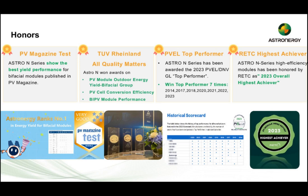We also build connections with the authorities in the PV industry, including PV Magazine tests, TÜV Rheinland, PV EL, RETC, and we show all the potential in yield performance, outdoor energy yield, beneficial performance, BIPV, cell efficiency, top performer, etc., to build our reputation.